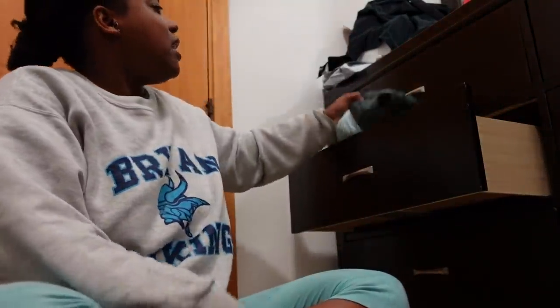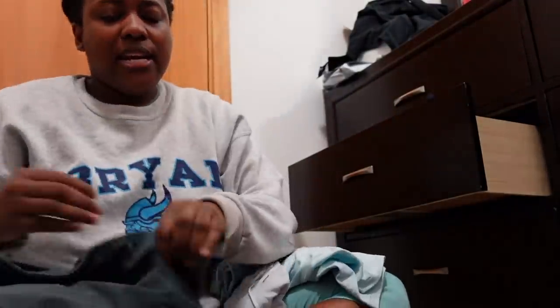What is this? Another college shirt. You love it. These leggings I got from Target, and I hate them, they're not high waisted. And I need that, oh my, battery's about to die. I need that muffin top coverage, so I'm gonna get rid of these. This shirt I need to let go, but I love it so much.